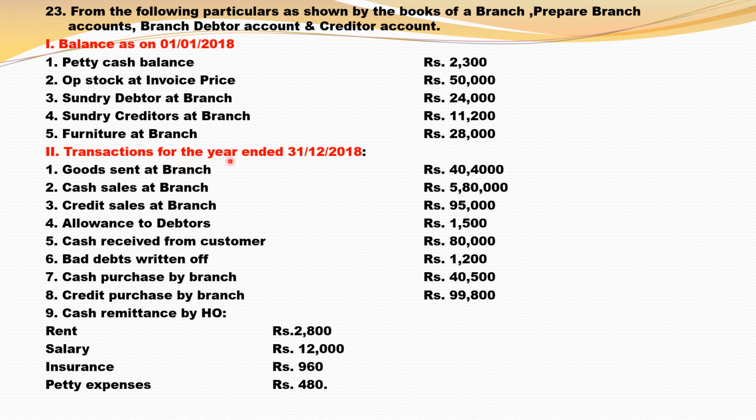So transactions for the year ended 31/12/18. Goods sent at branch debit side. Cash sales at branch credit side. Credit sales at branch, put into mark, it will not come in branch account, so 95,000 will come in debtors account. Allowances to debtor 1,500 is nothing but discount allowed, it will come only in debtors account. Cash received from customer 80,000, it's nothing but cash received from debtor credit side. Bad debts written off, it will not come in branch account, it will come in debtors account.